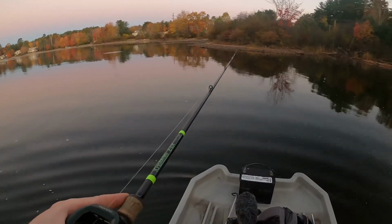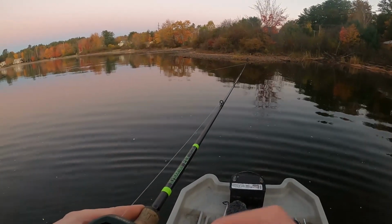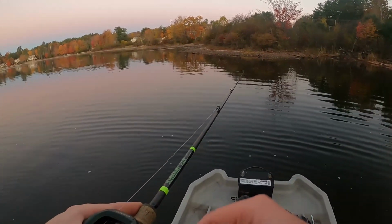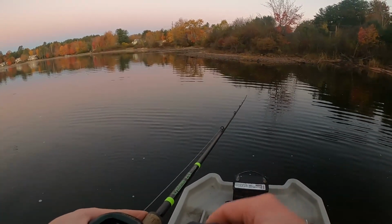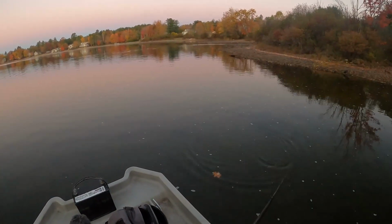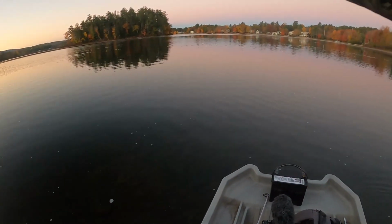I got this swim bait tied to 20-pound fluorocarbon, and nothing fancy today, just a slow and steady retrieve. And then every once in a while I'll give my rod a couple flicks like that, and then I'll continue with the slow and steady retrieve. Nope. Have a follower. Was like a 10-inch bass.